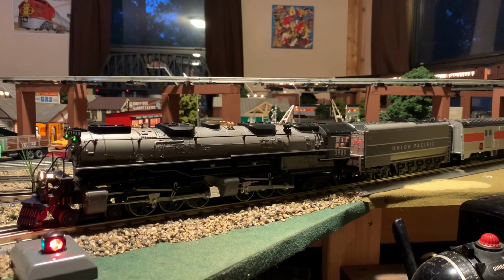Here's the whistle. The whistle's actually very cool. It's got two tones. It's got that deep low tone when it's sitting still or traveling at low speeds. However, it has a higher pitch tone when it's traveling the rails a little bit faster, which you'll get to hear in a little bit. Here's the bell.